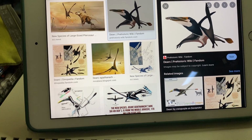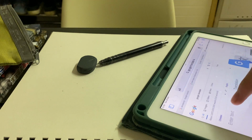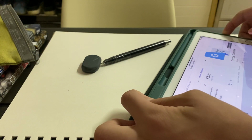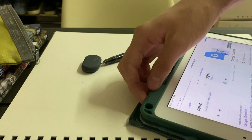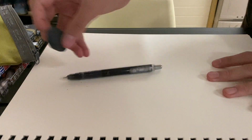I don't know how to read this. Give me a sec. Derek. No. Derek. Yes, that. So, yes, it's gonna be a Derek. I'm not reading that again. It's gonna be that. And how I'm gonna draw it, that's why you see a piece of paper.